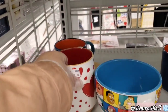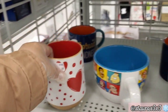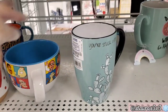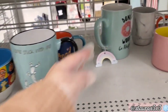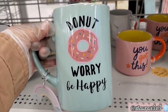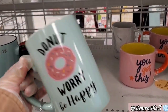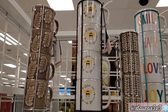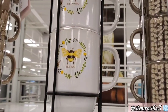I did find some mugs. This one is priced at $3.99. I'm pretty sure we have seen that one also at TJ Maxx. Look at this one. You're Stuck With Me, which I thought was kind of, I don't know. Do Not Worry, Be Happy. I thought this one was cute. The majority of these were priced at $3.99, guys. They also have these for $8.99. They have this one, Be You.